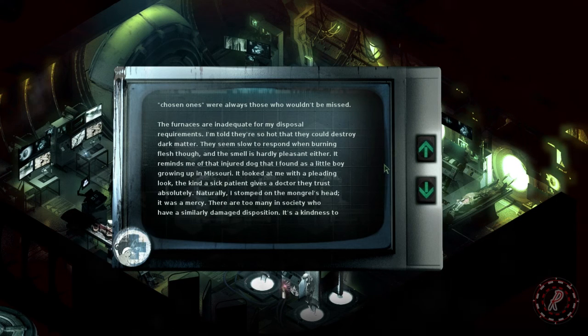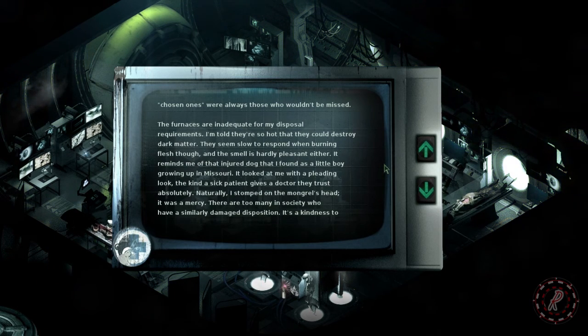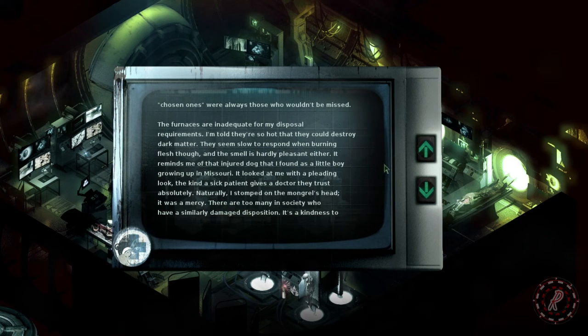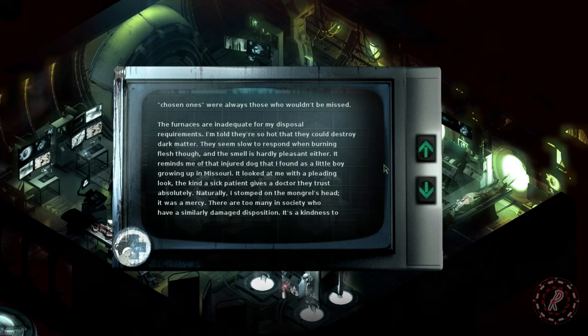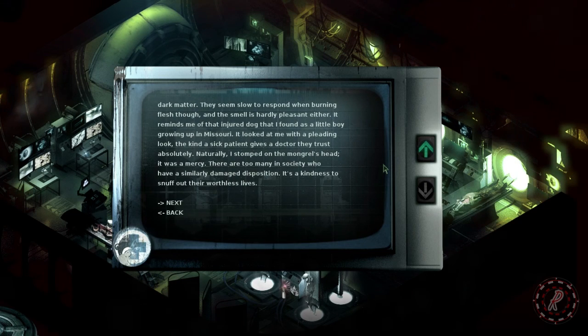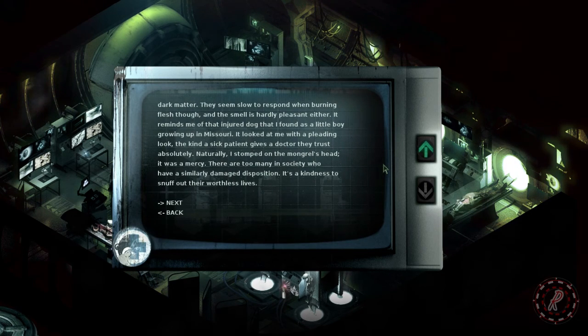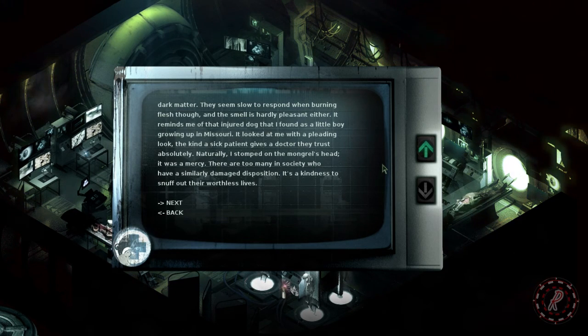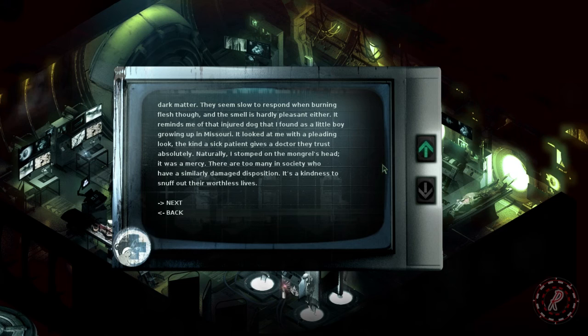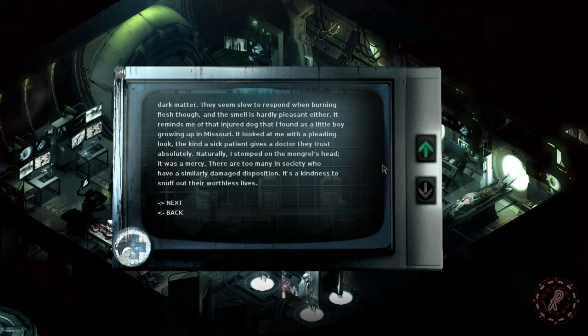The furnaces are inadequate for my disposal requirements. I'm told they're so hot they could destroy dark matter. They seem slow to respond when burning flesh, though. And the smell is hardly pleasant either. Reminds me of that injured dog that I found as a little boy growing up in Missouri. It looked at me with a pleading look, the kind a sick patient gives a doctor they trust absolutely. Naturally, I stomped on the mongrel's head. It was a mercy.